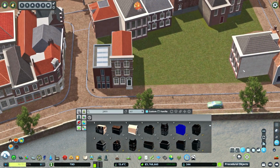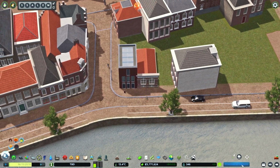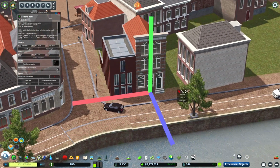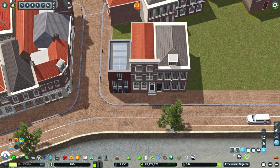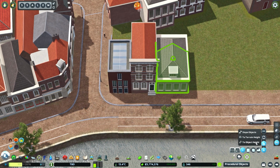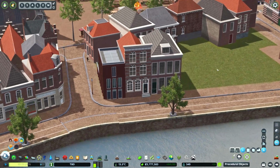Now, this building was acting up. I would keep raising it up, and it kept sinking. So convert it to PO, and that solves your problem sometimes. I know a lot of people say hashtag say no to PO. Listen, PO saves my problems. So hashtag say yes to PO.